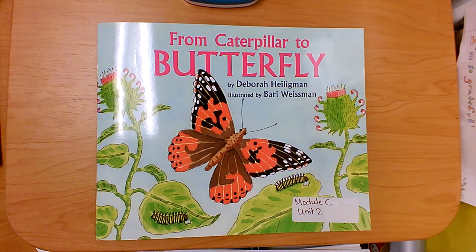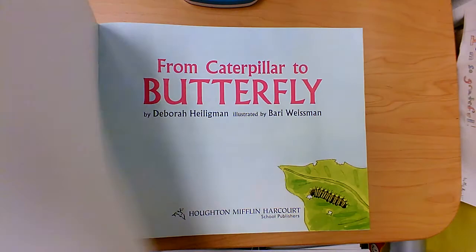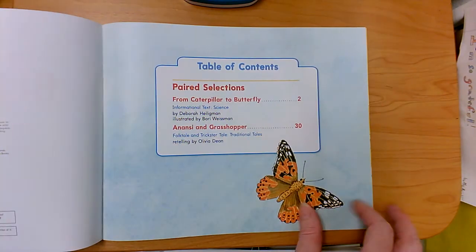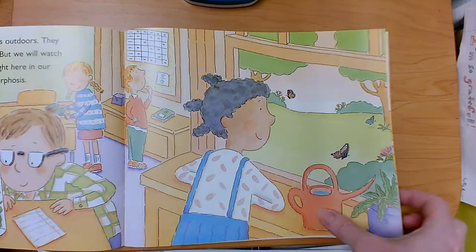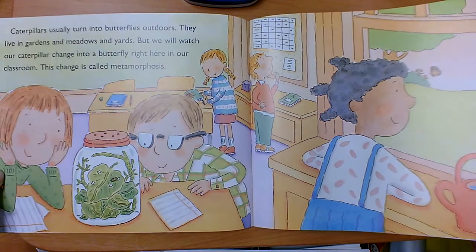Can you name a butterfly fact that we learned on page 4 that wasn't in our other butterfly book that we read? The one by Gail Gibbons. Do you remember that one? The one called Monarch Butterfly?